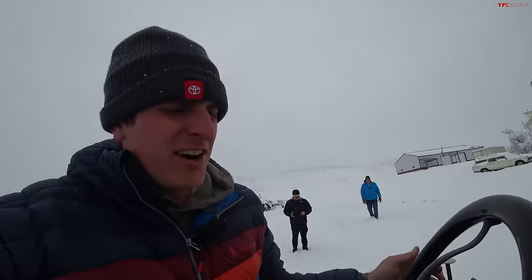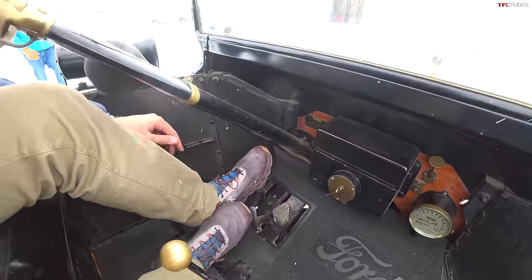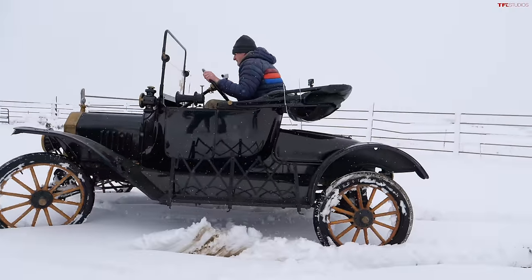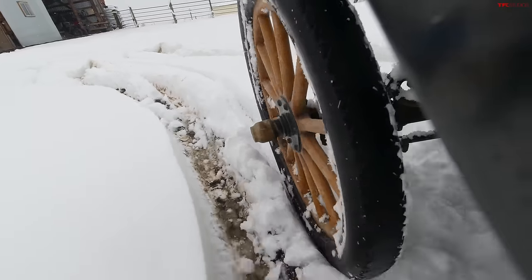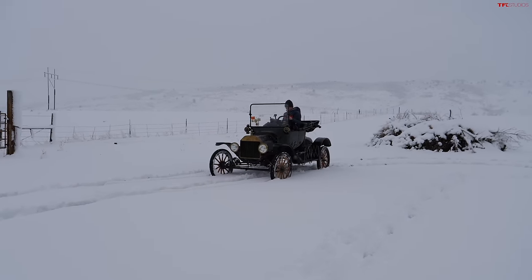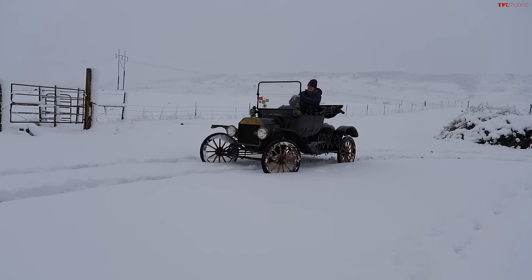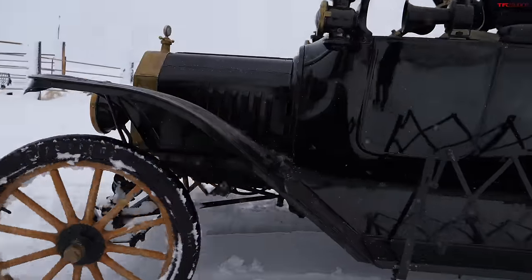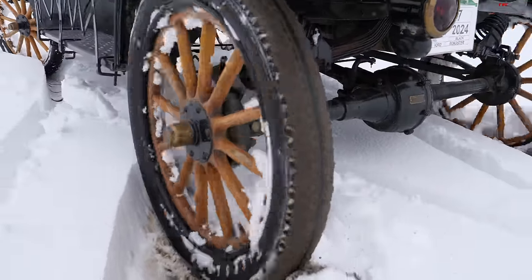So the Model T is really hard to rock in the snow because you gotta keep that left pedal in the middle for neutral and then push in the right pedal for reverse. Here we go. Now it's working. Did you get it back in the shed? We got it. All right, go for a drive and you can make it up the hill. Oh, it doesn't work at all.